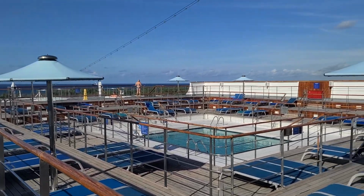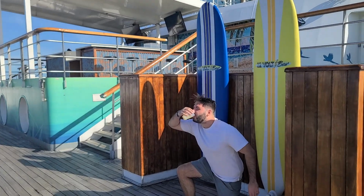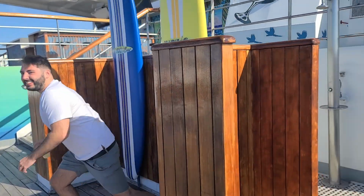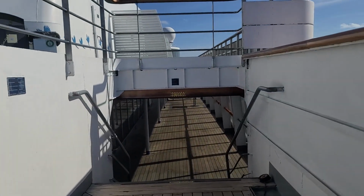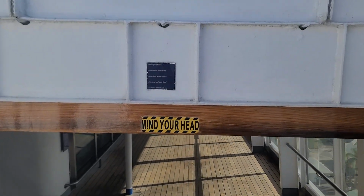All right, making our way to deck 11, we have the 12-volt pool right here with limited seating. We have Kyle slamming a drink right now. Oh, God, he definitely was hurting after that one. And we take a step down on the deck 11. Watch your head.